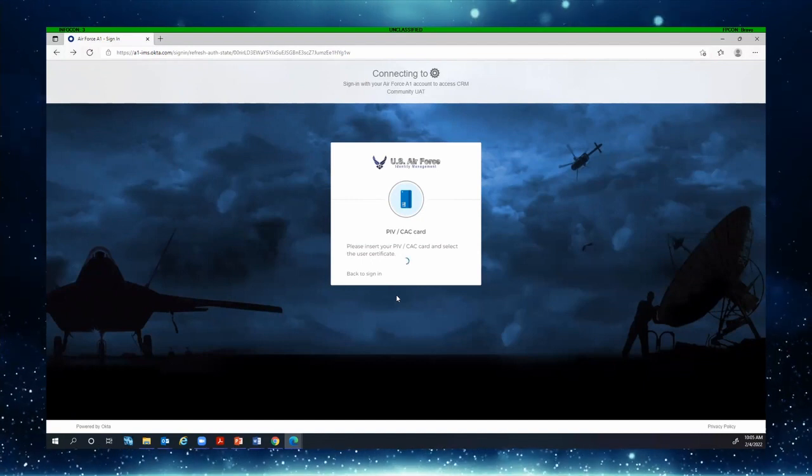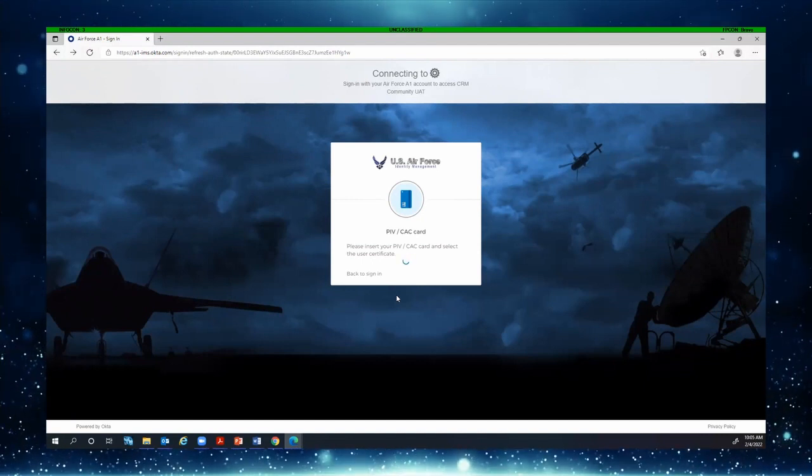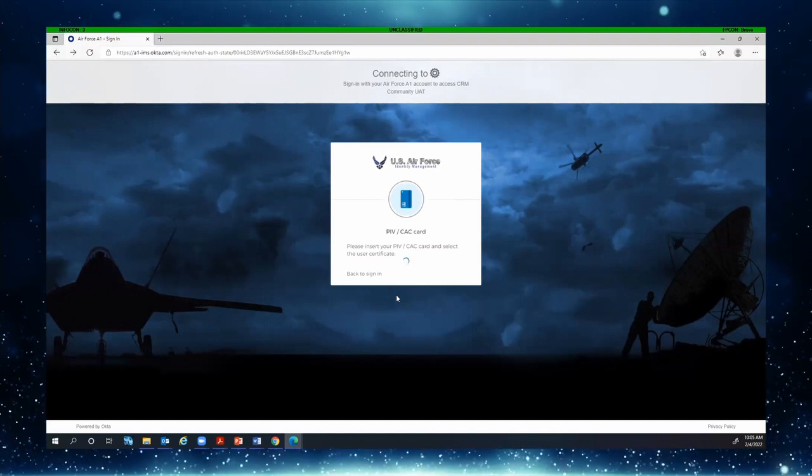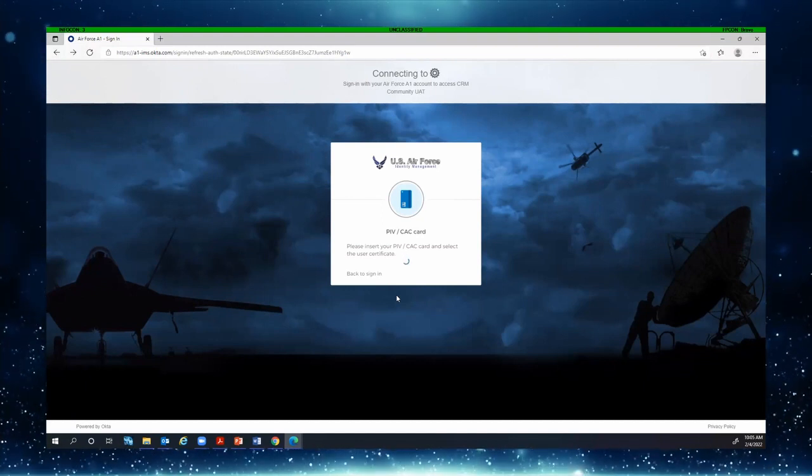So I will be showing the performance evaluation from the rating perspective. First, you'll log on to myfss.af.mil. Please remember that this is a sandbox, so the URL will be different.